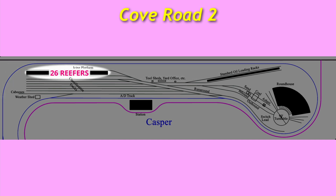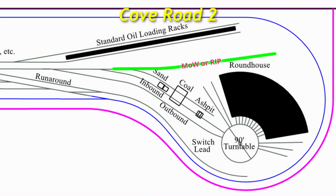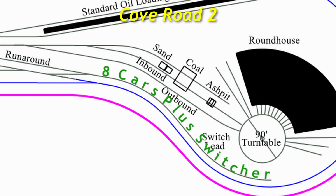The icing platform expanded again to a capacity of about 26 cars. The oil loading racks also expanded to 22 cars. Though there was room for a MOW or rip track and/or a clean-out track behind the roundhouse, they were not included because they were not considered priorities for operations. The switch lead was now positioned where it could service the arrival and departure track and the classification yard without interfering with the main line or the engine servicing facility. It also took into account my yard switcher car limitations, but had room to be extended if that proved untenable.